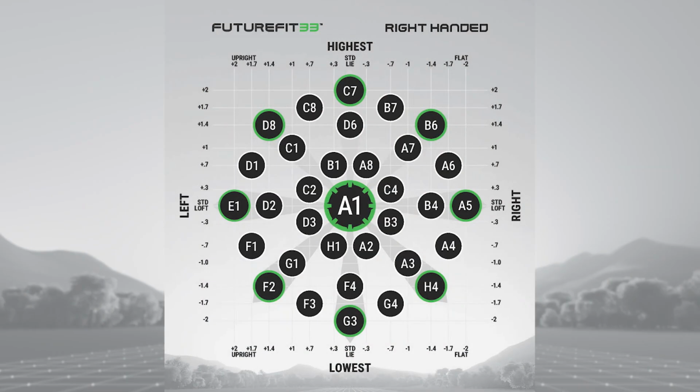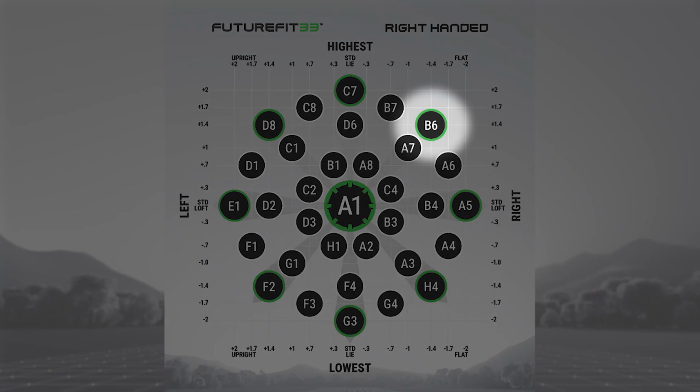If you're looking at the screen right now, there's a matrix up of all of these different settings, and say my miss is high right. I tend to slice the ball. I know that's very hard to believe, but I tend to slice the ball. So what's going to happen to me on this fitting matrix?